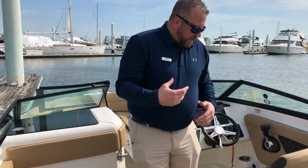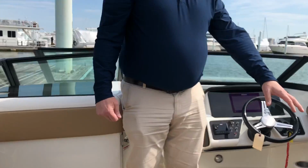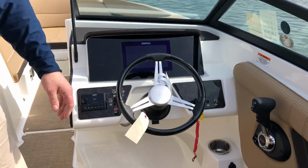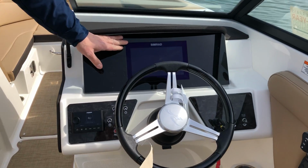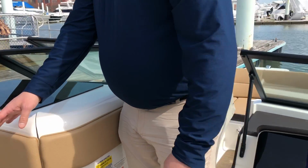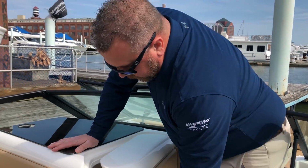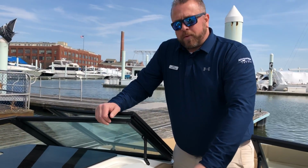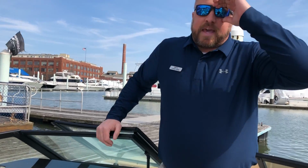You can come forward here to the helm. You have your bucket seat with a thigh-rise bolster, your shift, a nice Simrad multi-unit display, along with your stereo and tilt wheel. Come over here, and you're going to find a nice day head, which is a little rare for a 23-foot boat, but it's really nice for the kids.